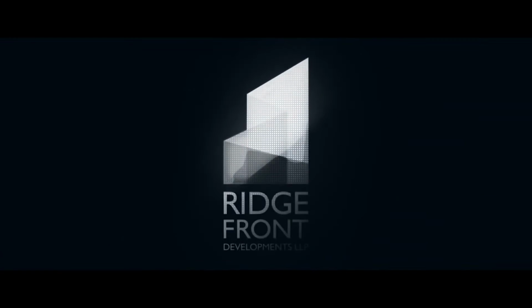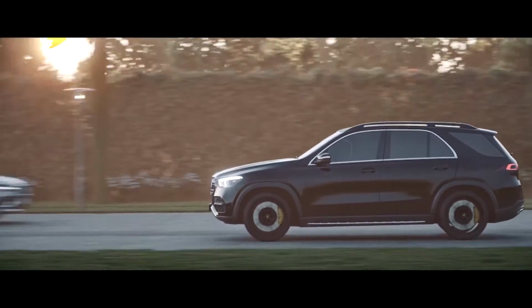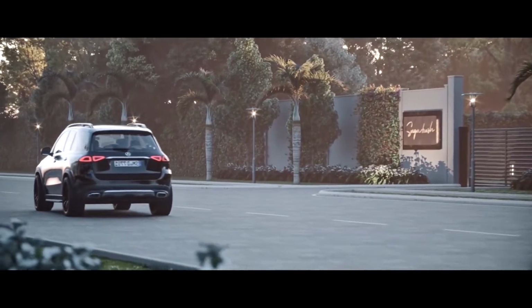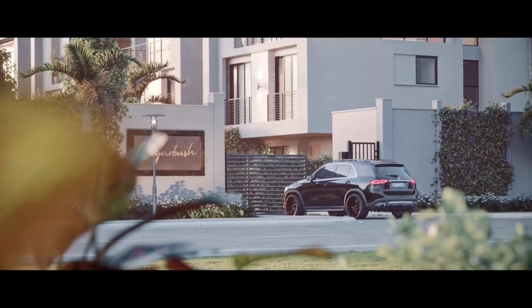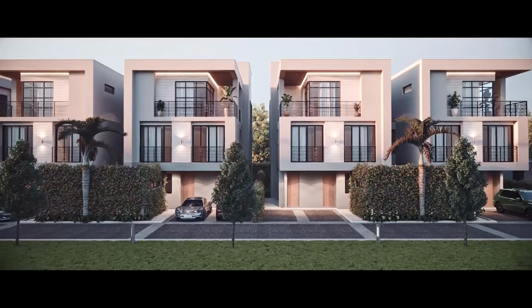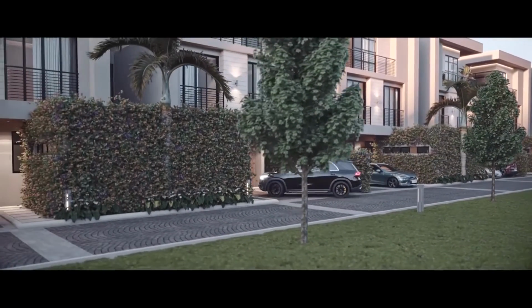Ridgefront Development introduces to you Sugarbush. This trophy property brings the essence of sophistication. Set along the elite Nairobi leafy suburb on Isaac Gathanju Road in Lavington resides a sensational offering of warm contemporary architecture that makes an unparalleled statement of vision and design. Perched ever so elegantly reside 7 state-of-the-art townhouses that are the perfect balance of modern and contemporary design in the latest project by Ridgefront Development.